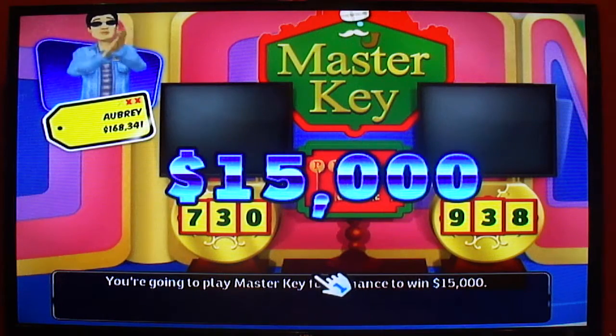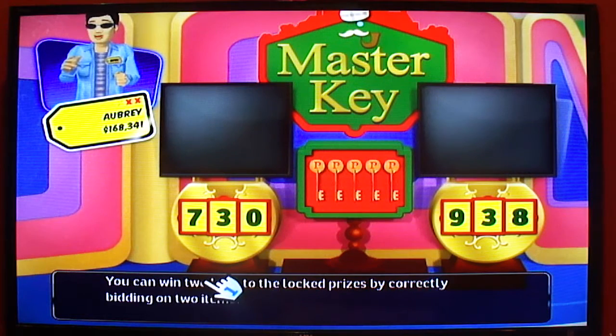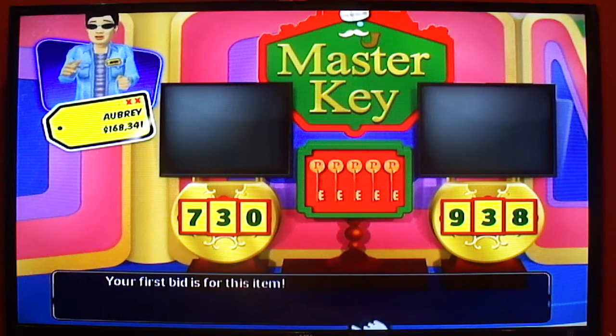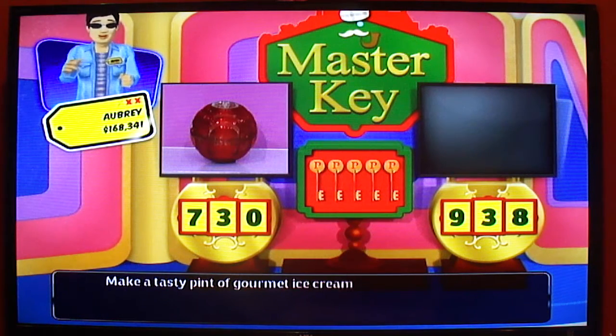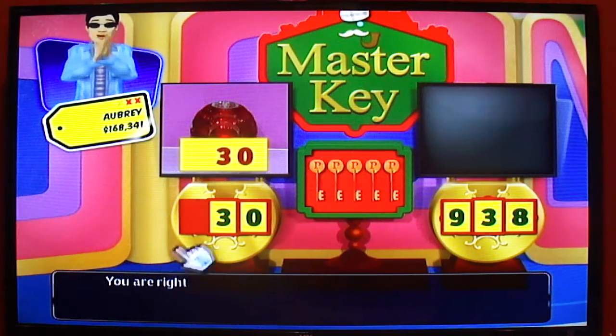Oh, nice. You can win two keys to the lock prizes by correctly bidding on two items. Your first bid is for... Make a tasty pie of gourmet ice cream with this ball-shaped ice cream maker. We're going to say 30. Is the... You are right.